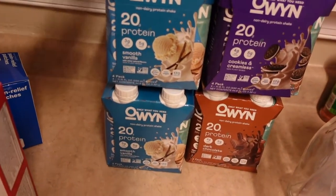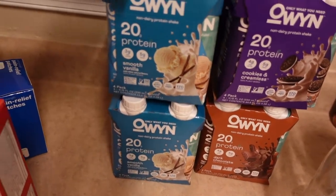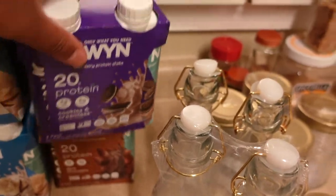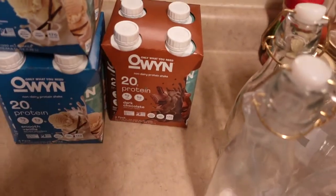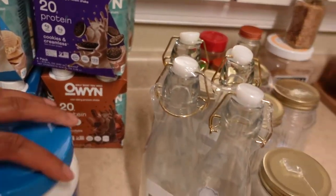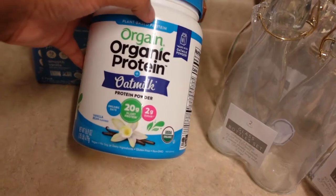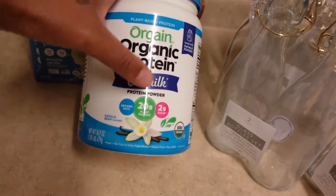So we got the vanilla, and this is a vegan non-dairy protein shake. So we got vanilla, chocolate, and this is my first time trying cookies and cream. And when we make our actual smoothies, we also use this plant-based protein powder. This one has oat milk.